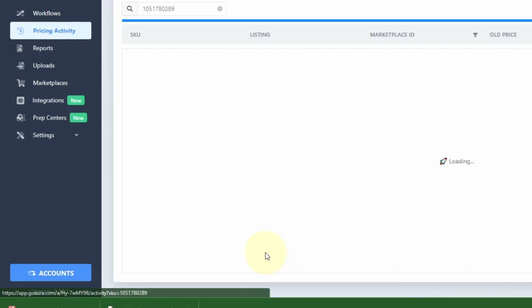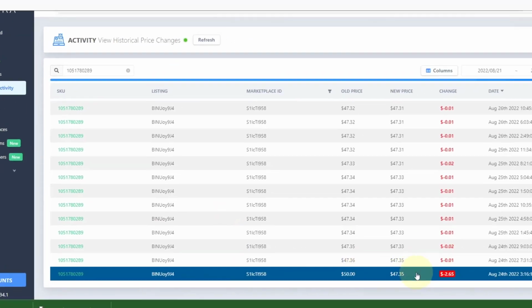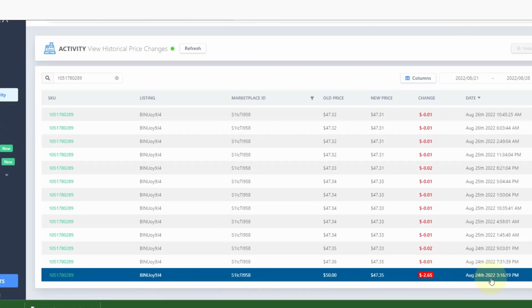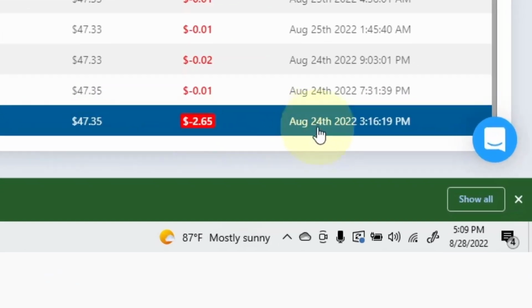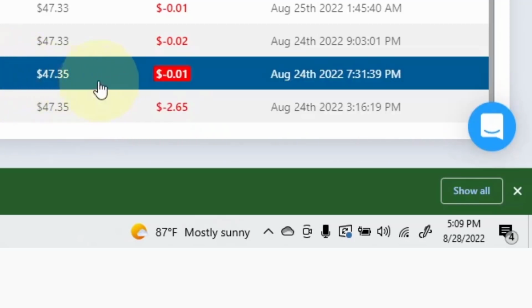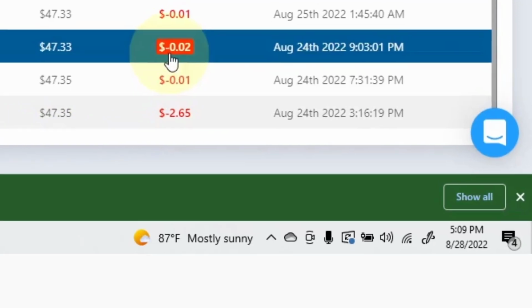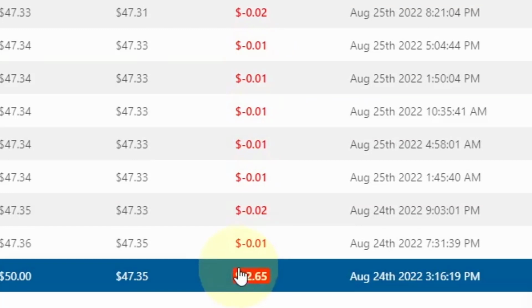When you click on view price changes and let that load, here you can see from the 24th, from the time we turned it on, right away, we started out at $50. The software said, okay, we need to drop this down $2.65 to kind of get competitive. And they did that around 3:15, quarter after 3, something like that. Then you can see we started dropping down a penny, 2 pennies, a penny, a penny, a penny, a penny, a penny, until we started getting sales.